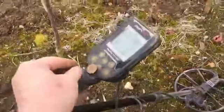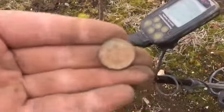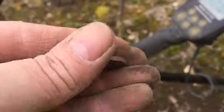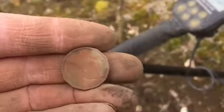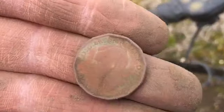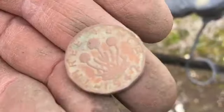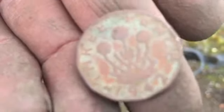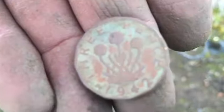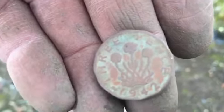Like I said, I'm not concentrating on coins today, just artefacts. Well, I'm sorry, but when stuff comes out in that condition, 1942, threepenny bit. There's his Majesty. Hello, sir. Look at that. I mean, that's been in the ground 80 odd years. What a wonderful thing. Isn't that nice? Been a while since I found one of them.